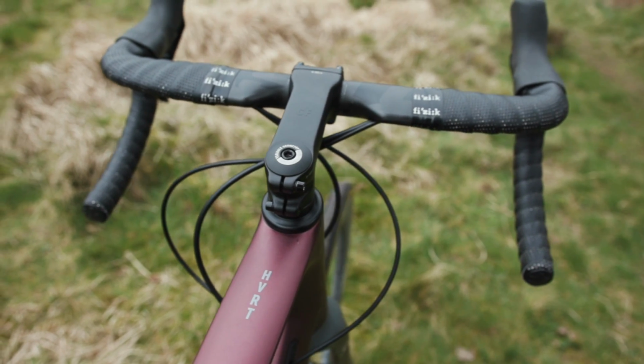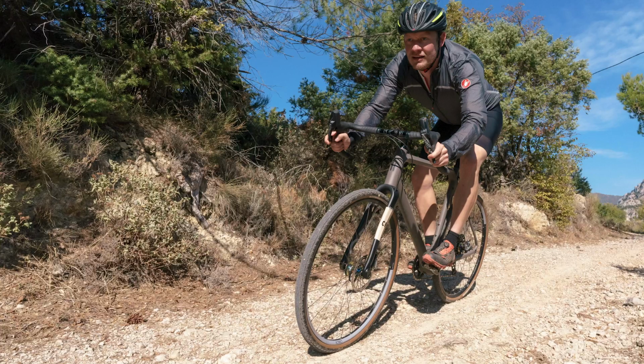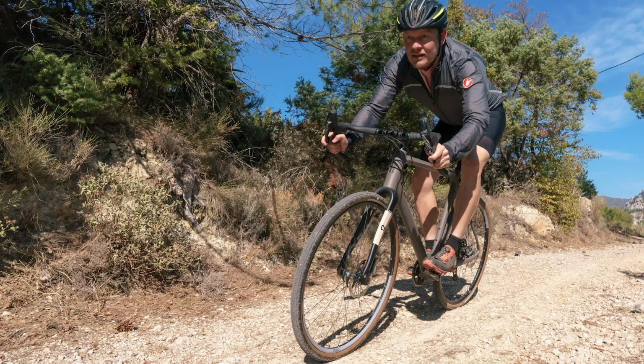Now, they debuted a couple of years ago with a bike called the RUUT, and this was a gravel bike that had adjustable geometry, so it could be that race bike that you could even ride cross on, but then you could flip it, make it a little bit more relaxed, and it became like a bikepacker's bike, a more expedition focused off-roader.